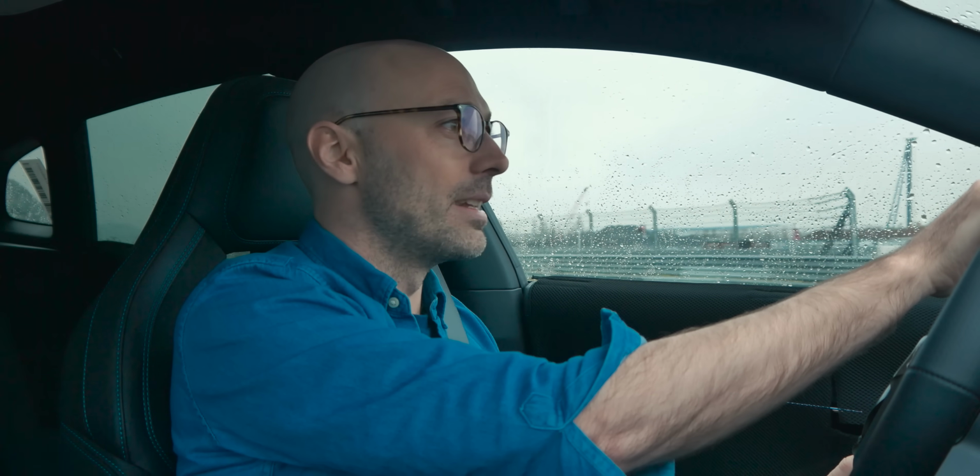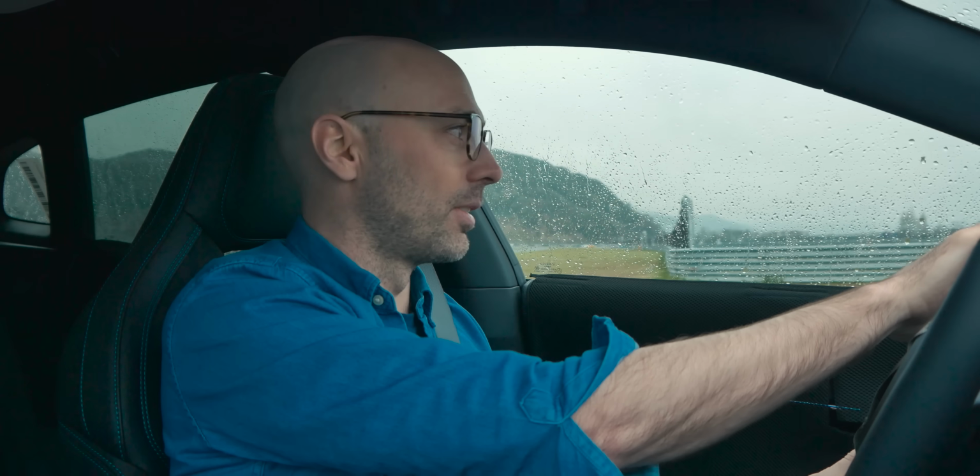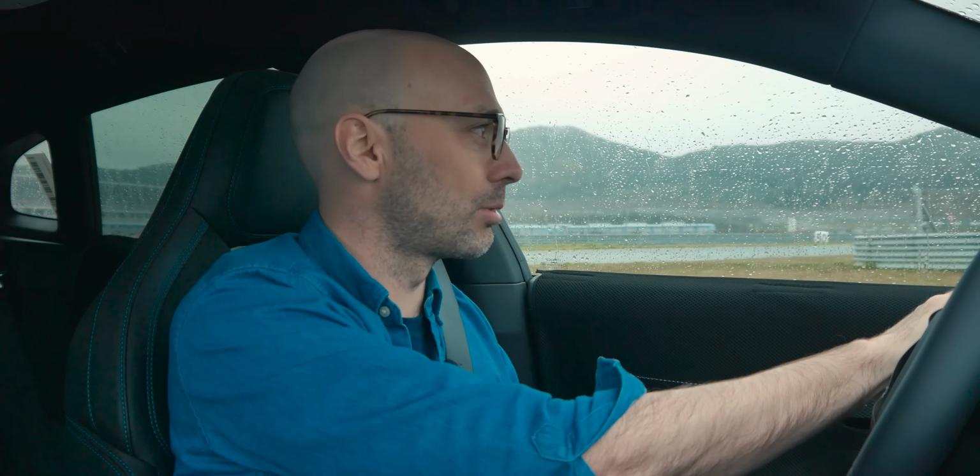Which is the mode we're in now. And I'm not actually using it, I'm not going very fast because I'm talking to camera and I don't want to crash. But it does have a drift mode. Now, unfortunately, I can't test the drift mode today, but it shows that Geely or Zeekr are really thinking about the performance aspect of this car.